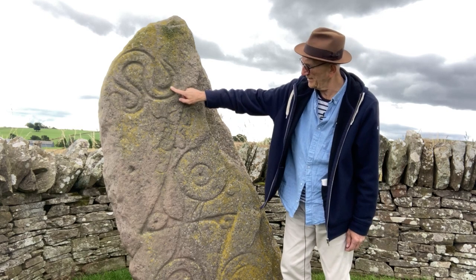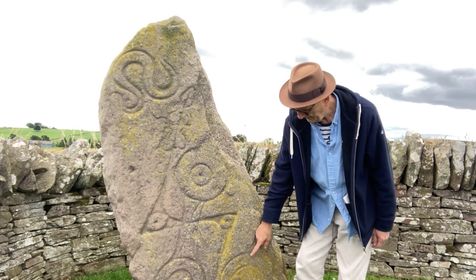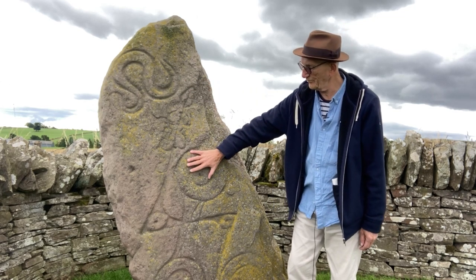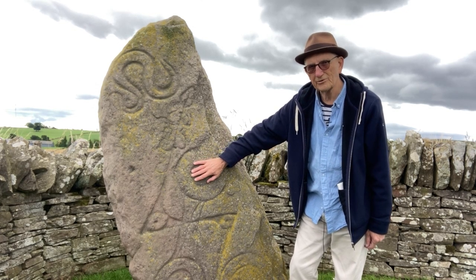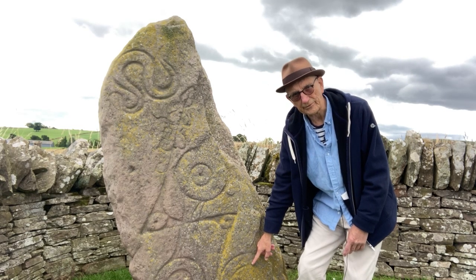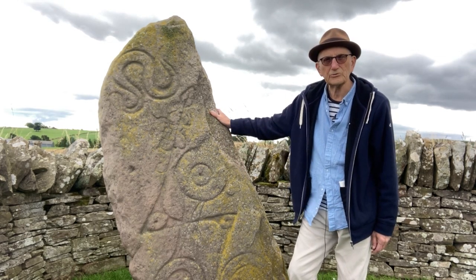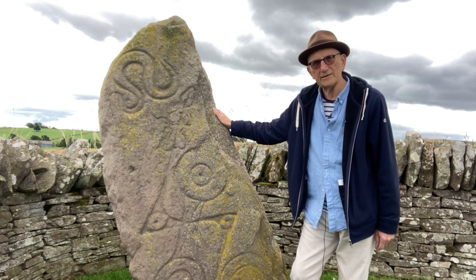So we have a serpent, a Z-rod, a double disc and a mirror. The only thing we really know is what a serpent is. No idea what the double disc Z-rod may mean, although there are many interpretations, but I'll leave it up to you. And we think, or everyone seems to think, that the mirror represents femininity. It's a wonderful early Pictish tribal stone. Fabulous example. So come and see it if you can.